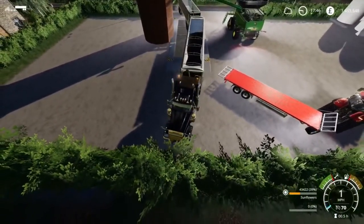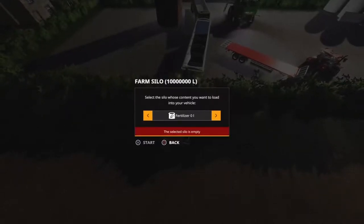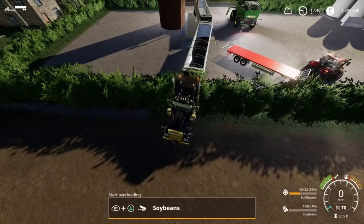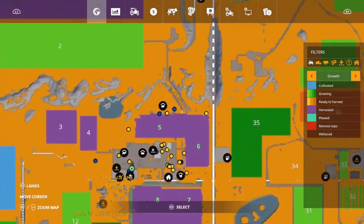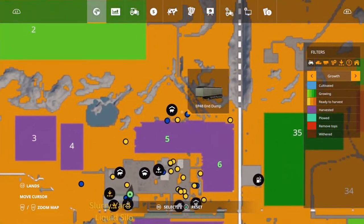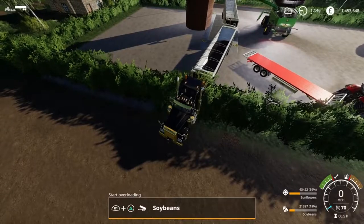But yeah, just seeing it, we've got 21,000 litres of soybeans. I thought we had more sunflowers in the silo, but no, we don't. Essentially we've got 19 litres from the other main silo that you start off with on this map, but not going to worry too much about that. Obviously 500,000 litres of hay and 445 litres of grass. But anyways, let's go find the soybeans.